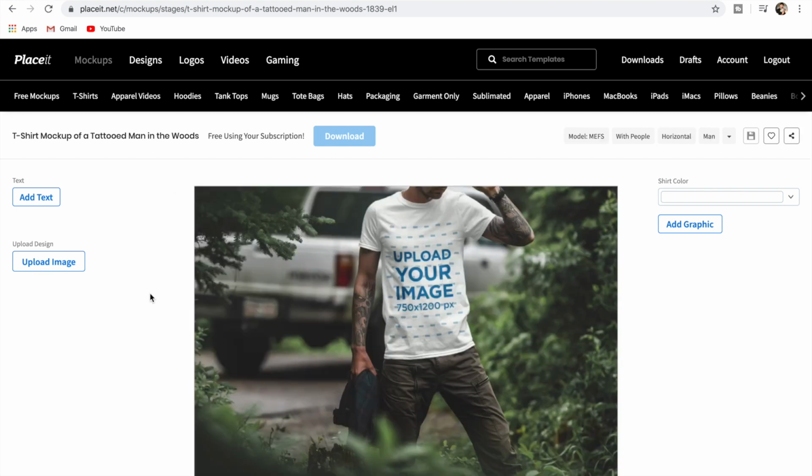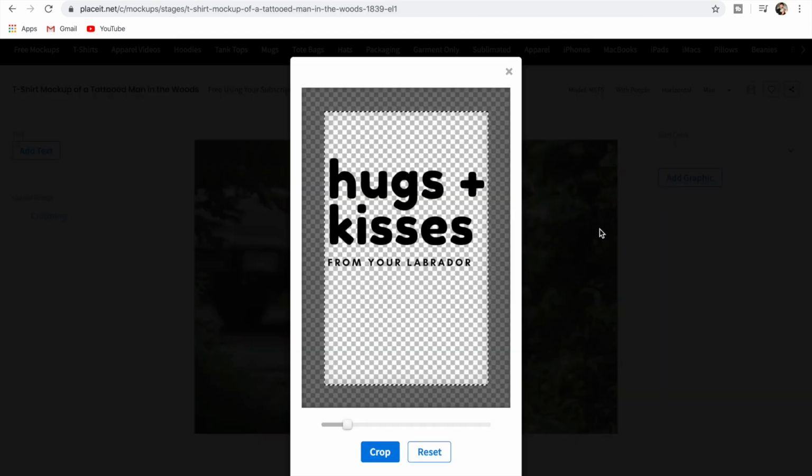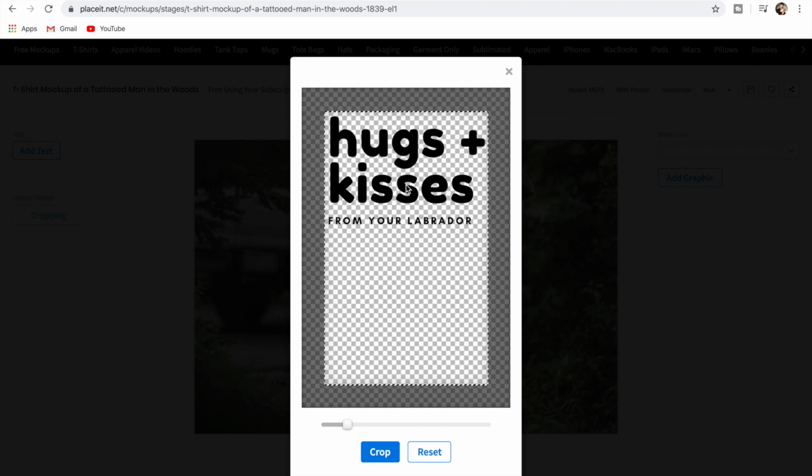So it's going to bring up this model here. We're going to go upload image. So we're going to use this one that is a design that I removed the background from in another video. So hugs and kisses from your Labrador. And then you just want to show where it's going to be on the shirt. So we're going to put it up the top here.